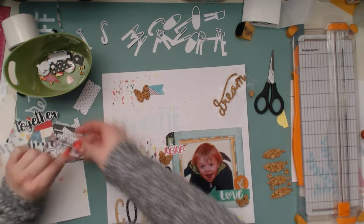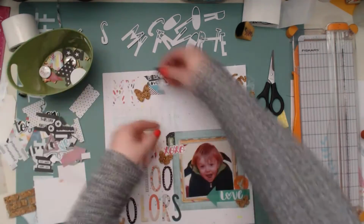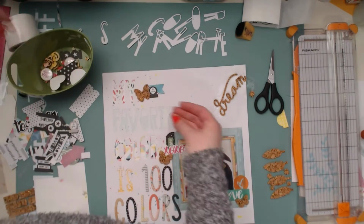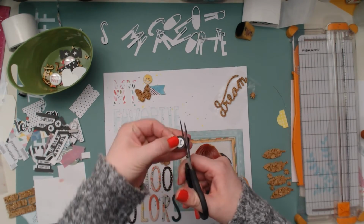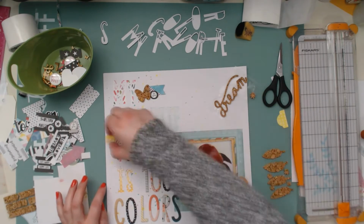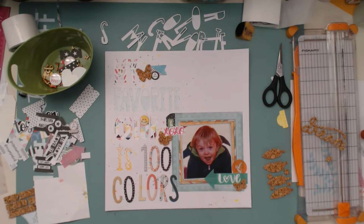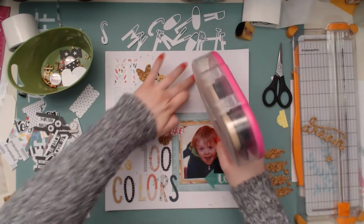Now I'm going to start working up here next to the word "my," and I have a cute little banner, and then this little tag piece says "be you," and then there is that little smiley face wood veneer, which I don't remember if I end up using or not. I was thinking it would be kind of cute, but then I couldn't decide where to put it, so I don't think it does end up on the layout.